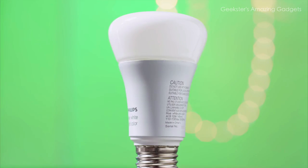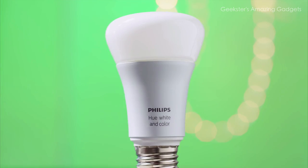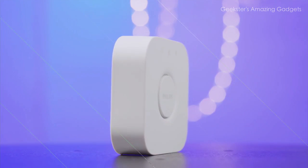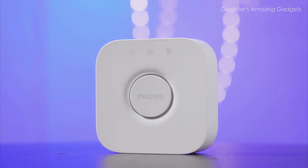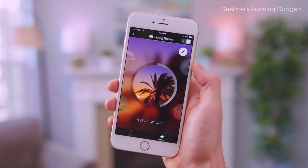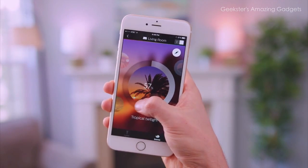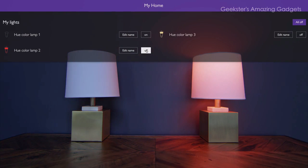Now as far as how the Hue system works, you have the lights, which are smart and energy efficient LEDs that deliver bright and beautiful light. You have the bridge, which is the heart of the Philips Hue system and allows you to talk to and control your Hue lights over Wi-Fi. From there, you have the Philips Hue app, which is the simplest way to set brightness, create timers, change colors, play with scenes, or you can even log in online and control your Philips Hue system no matter where you are in the world.